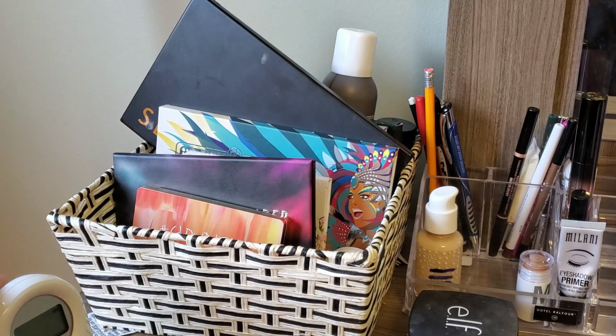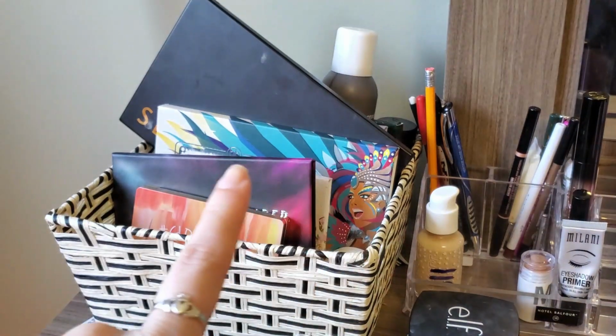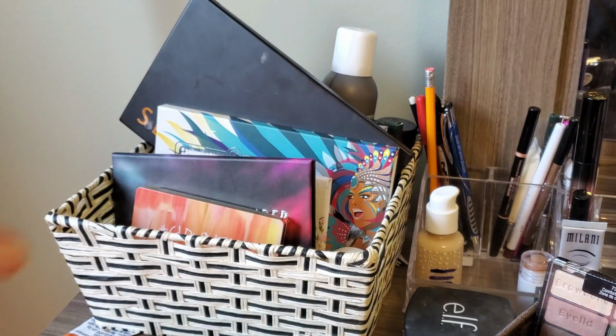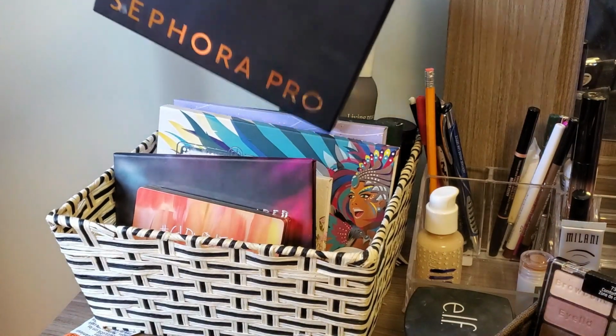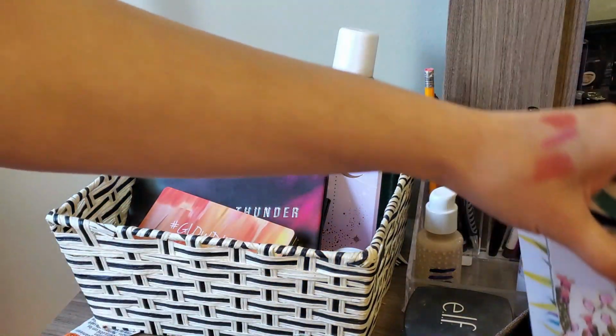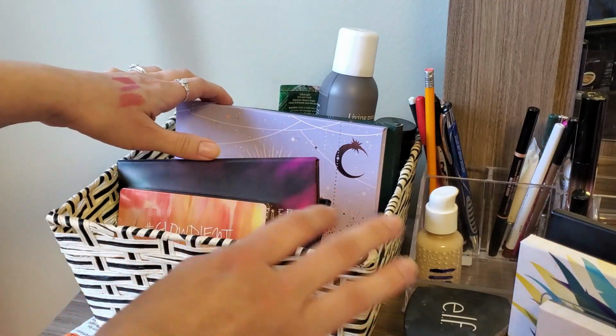Moving into this bin, let me knock over the baby monitor so you can't really see it. This is absolute madness. Okay, step one. I have bins to organize things over here. Let's pull out my Pan Those Eyeshadows palettes. I do need to film that video, if not today, then tomorrow. So I just need to pull these things out. They may find their way back in here.